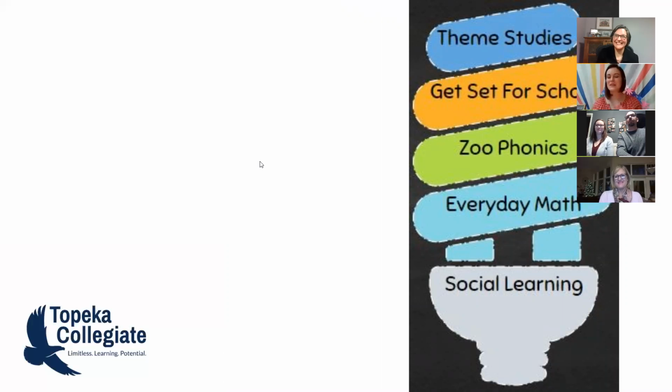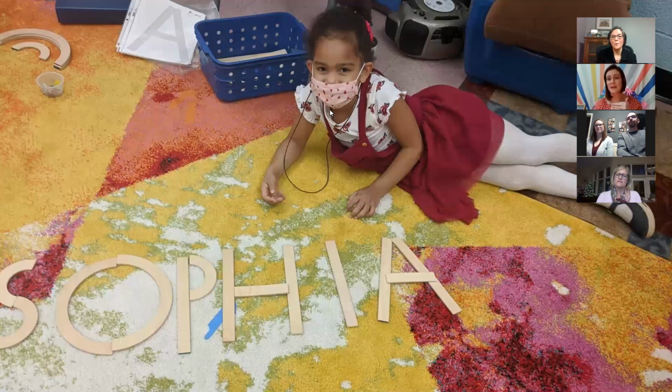Crabtree. So that social learning, I really feel, is the foundation all of the rest of it is built on. So they can absorb so much if we just have that piece in place to make sure that they can communicate well with their peers and with their teachers, and to be able to solve problems and be able to seek out help if they need to.